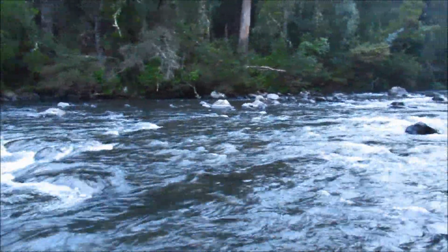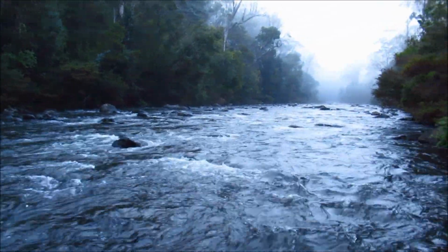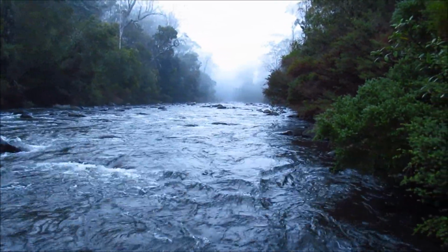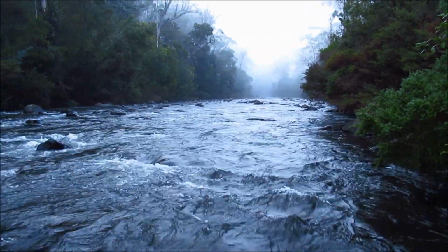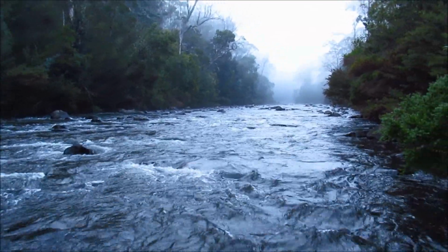Well, I just made it down to the river here, and for my liking it's just pushing a wee bit hard for me at the moment. I had 50 odd injections in my back and hips yesterday, so I might go to a lower part of this river where it's a little bit easier on the body.